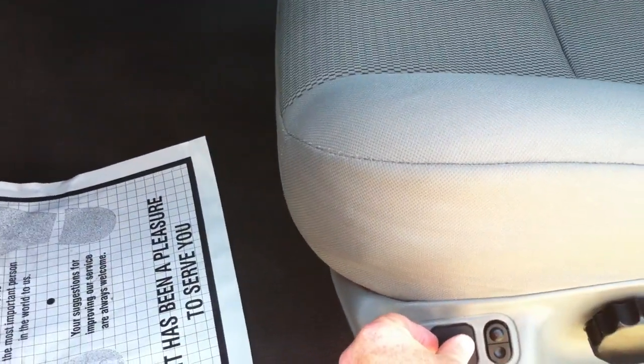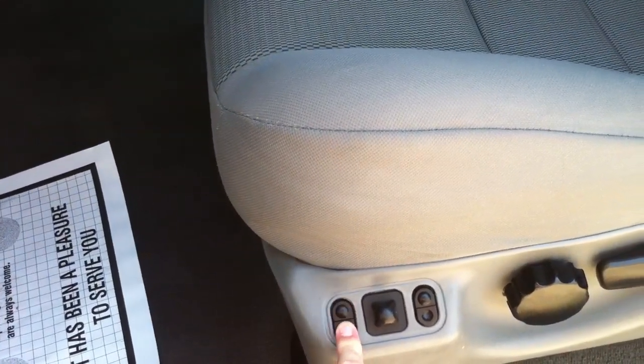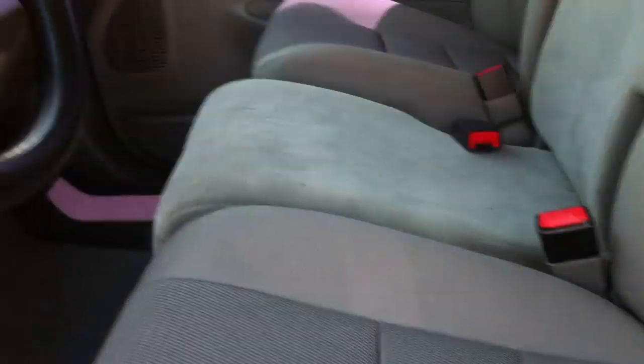Let's see. Carpet. Power seat. That works. Let's see it go up, down. Down, up, that works. Oh. Oh my God, that feels good.